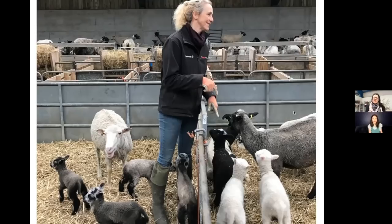So the merinos tend to have one lamb generally. So actually we have managed to bring up their lambing rates as well. But we don't normally have that many triplets. Because we lamb indoors and Susie's able to really keep a close eye, we have very, very few losses, which is obviously what we want.